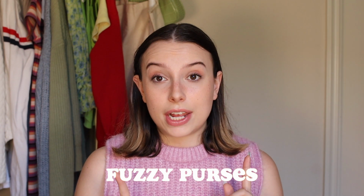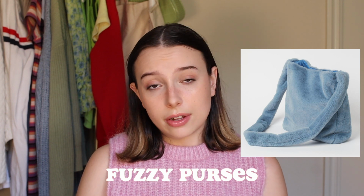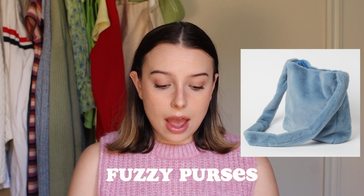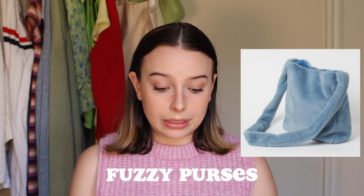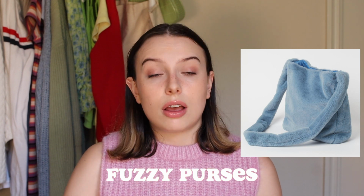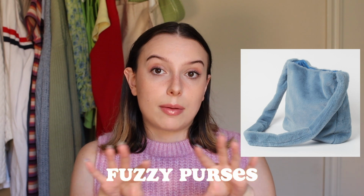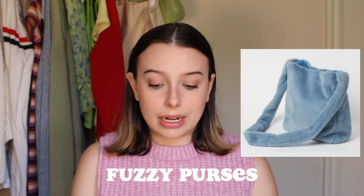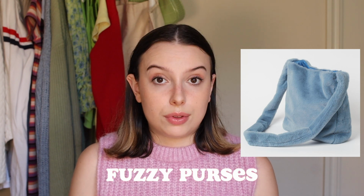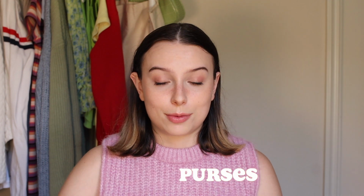Other than that, I have H&M with a fuzzy shoulder bag as well. These run for $25. We got this in light blue and a brown leopard print. I like the size of this one more. I think this would be a great bag if you are running errands a lot, going back to school, need it for work. It's got a little bit more room in it than the other one, and I love the light blue color. I've lived in this light blue color all through the summertime, so if you're looking for that color in specific, definitely check this one out.